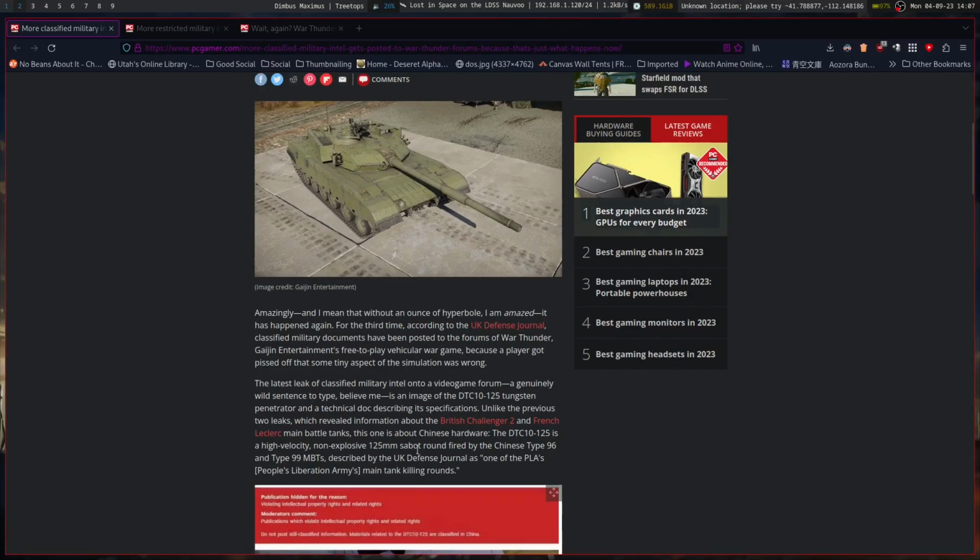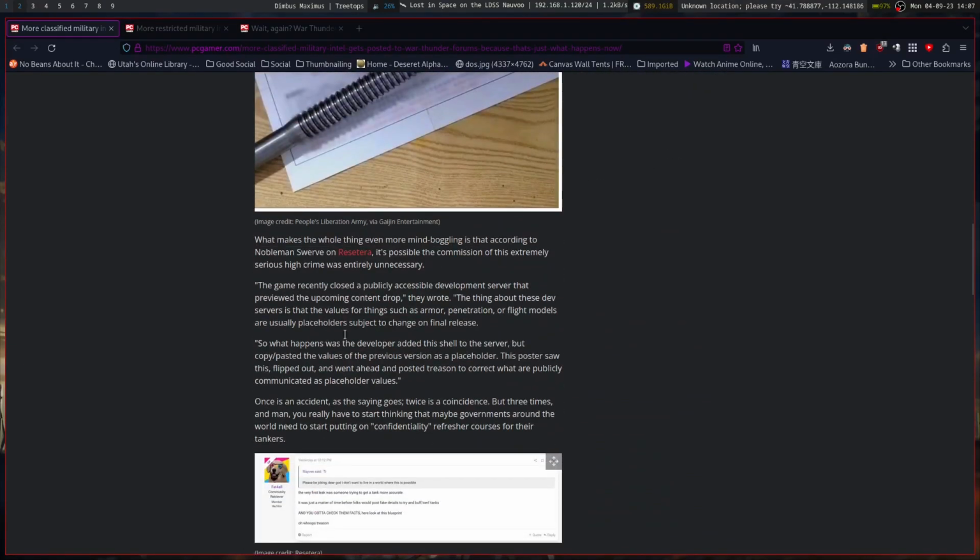Okay, so in this paragraph, they summarize what we've already read from the UK Defense Journal. But down here, what makes the whole thing even more mind-boggling is that according to Nobleman Swerve on Reset Era, it's possible the commission of this extremely serious high crime was entirely unnecessary. The game recently closed a publicly accessible document server that reviewed the upcoming content drop, they wrote.